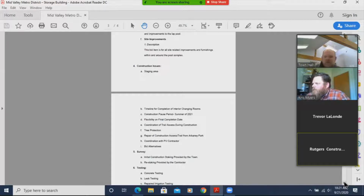In terms of the construction pause period, as Giles identified, there will be a need to stop construction as of May 21st, 2021, so that the pool can open again for the 2021 season. Then starting September 7th, construction could begin again after the pool season is over. We touched on the final completion date for all the improvements we had identified as December 21st of 2021. As we identified, there's some flexibility in that date.